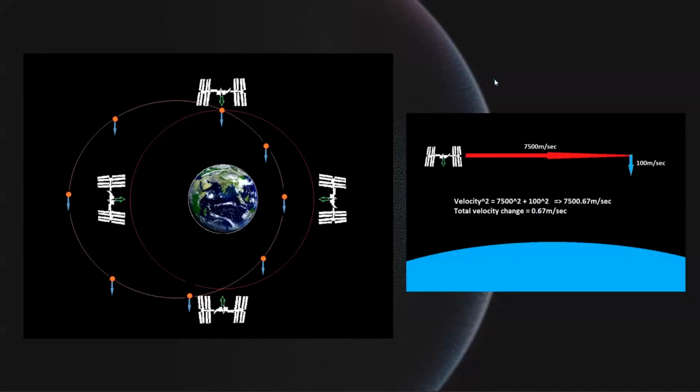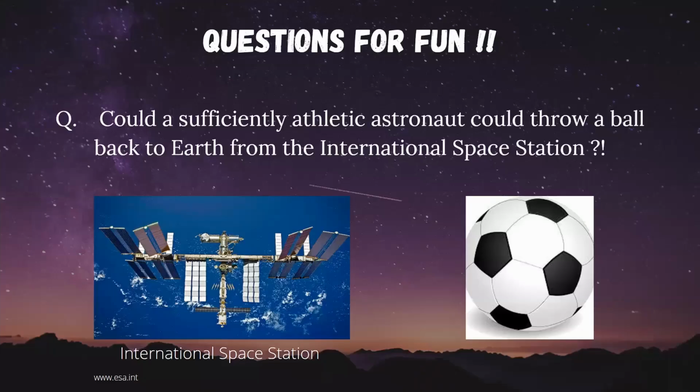As we all know, the space station revolves around the Earth at a very high speed of about 7.5 kilometers per second. So it would not make much of a difference to throw a ball at any speed. If you do the calculations right, it would need to be about 4 times the speed of the space station, which is not humanly possible. So yeah, the answer is no.